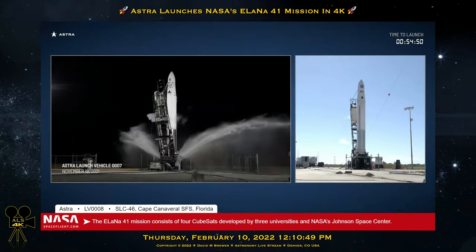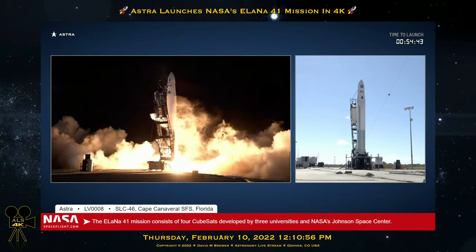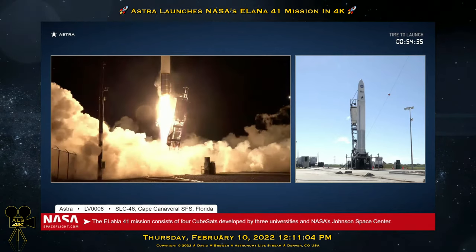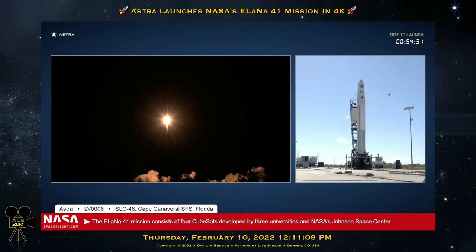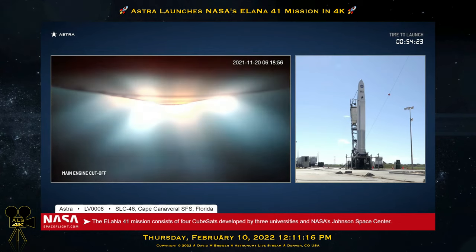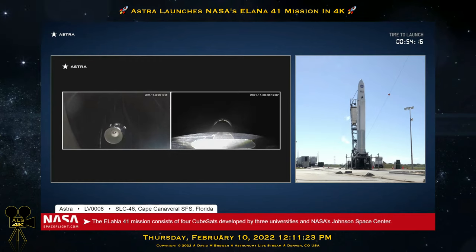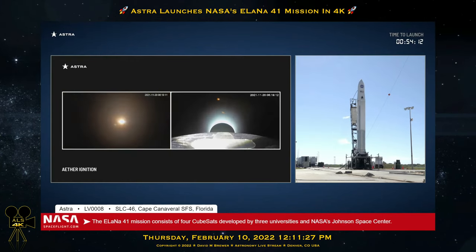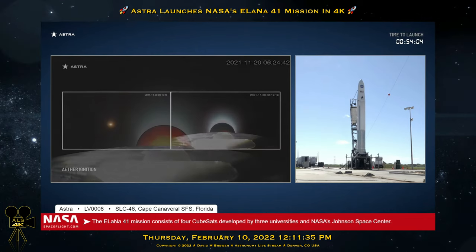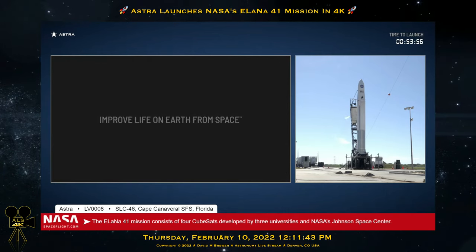10, 9, 8, 7, 6, 5, 4, 1, 0. First motion. Starting first motion. Vehicle is clear to tower. Ether confirms good startup. Seco. And Astra's LV-0007 has successfully reached orbit. There is a new orbital rocket.